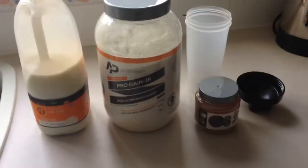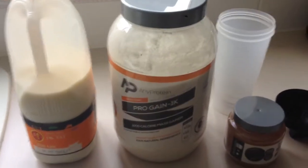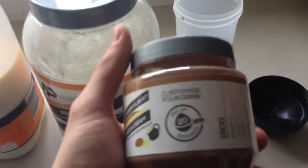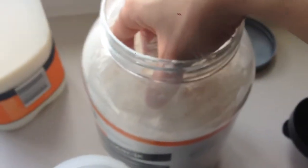Okay, moving on to meal 4, we are going to be having Pro Game 1K, and we are going to be doing a taste test on cookies and cream flavour. So, give me a second, I shall mix that up, and I'll let you know. Give me a new tub of protein, this is the problem. Where is the scoop? Give me the scoop. Found it. Oh my god. Give me a second. It's all mixed up, and let's try it.